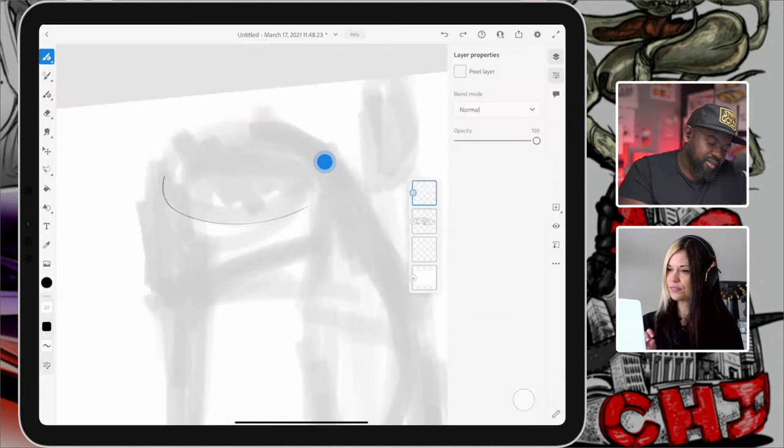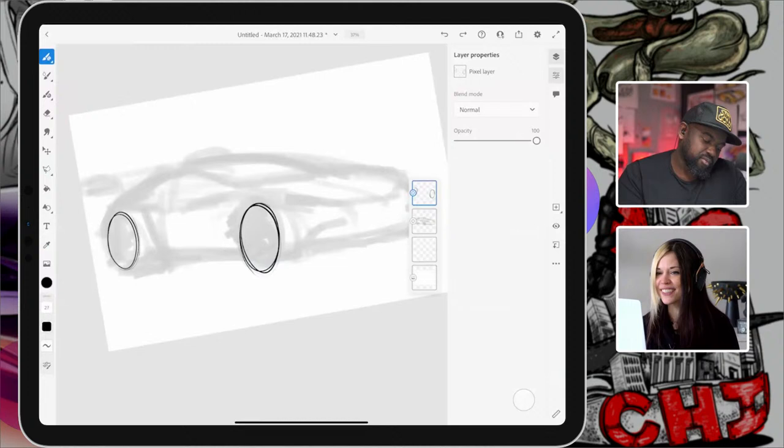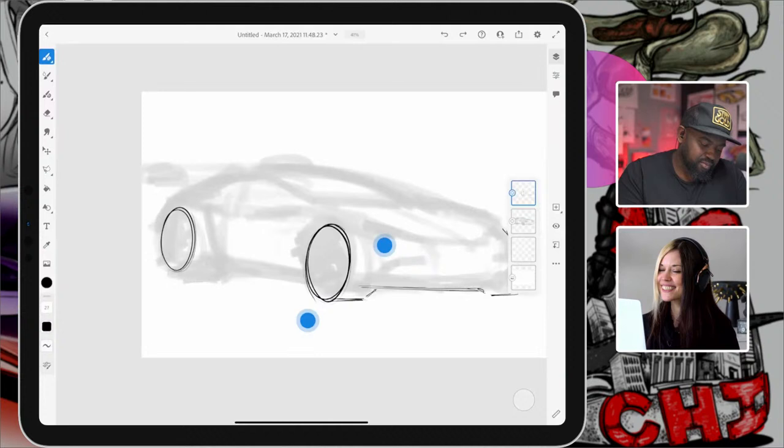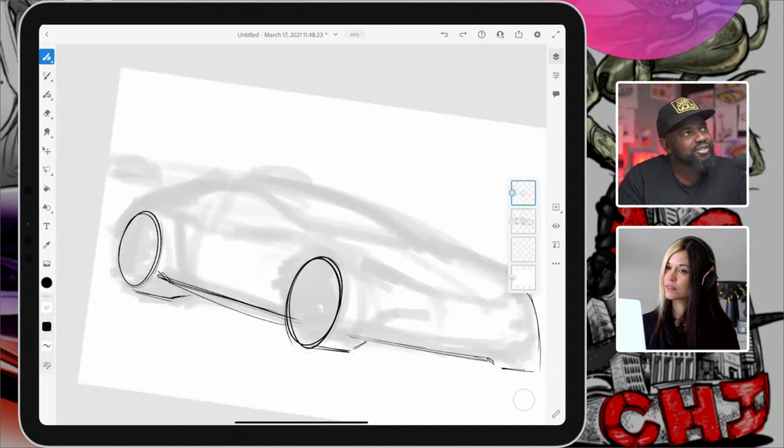So if I jump to my fine liner, like I said, I'm more of a line artist. Sketch one wheel in. I like to start with the wheels personally. Something like that, a nice warmed up ellipse. I'll hit the outside and get this other wheel in like so. Even as I think of this car, I'm trying to think of it in practical terms.